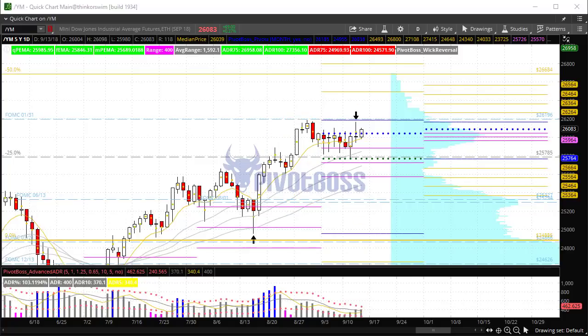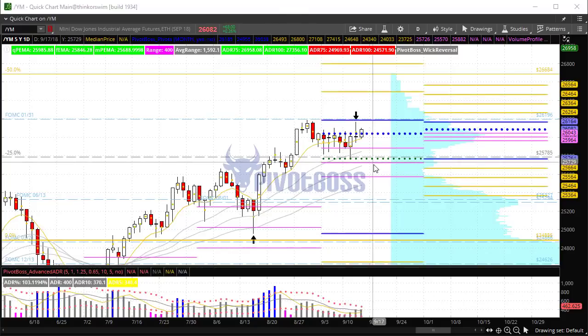So again, if you're short right now, I'd be cautious because the wave could be coming to the upside. Again, any close above that point would suggest strength. Let's see how this plays out heading into the rest of the session.